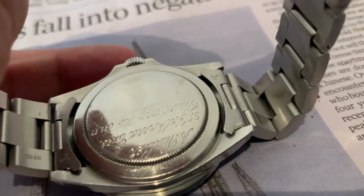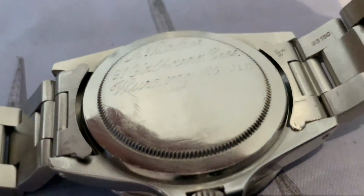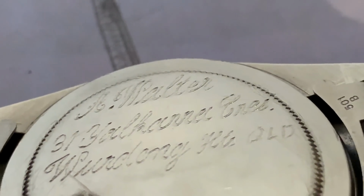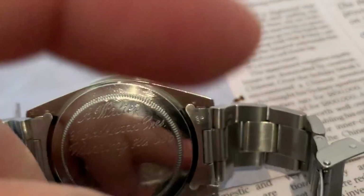Let's be realistic, okay? We've both got a problem here. We need to get a 5513 back. Instead of trying to screw any party out of money in this situation, let's just be calm and let's settle this.